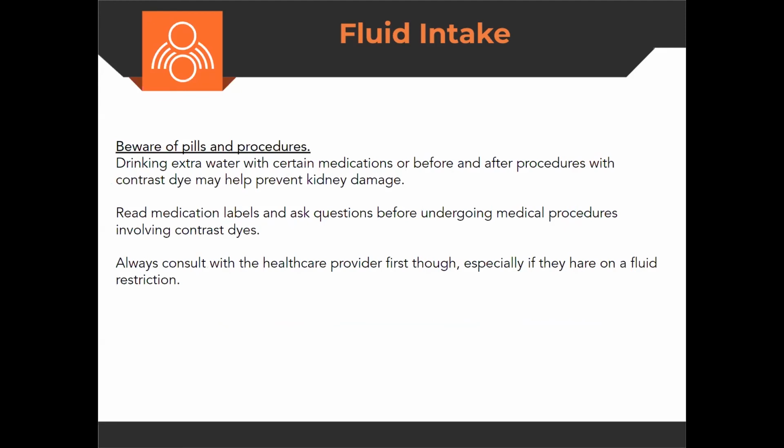Beware of pills and procedures. Drinking extra water with certain medications or before and after procedures with contrast dye may help prevent kidney damage. Read medication labels and ask questions before undergoing medical procedures involving contrast dyes. Those are tests where they're going to make you swallow a jug of dye, so that way they can test certain functions of your vascular system or your renal system. Always consult with the healthcare provider first, though, especially if they are on a fluid restriction. That's for your clients or for your loved ones.